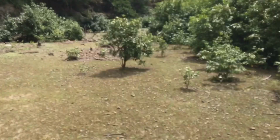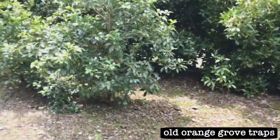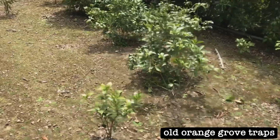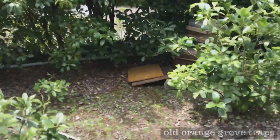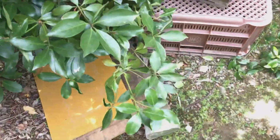Just a ton of deer run through here. Okay. Where's my hive? Here, over here. This one keeps getting, yep, same as before. For some reason this keeps getting knocked over, so I think it might be a wild boar.